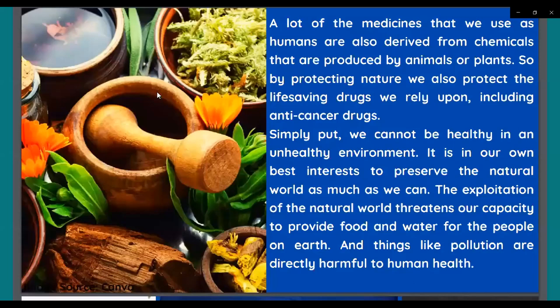Also, a lot of medicine that we use as humans is derived from chemicals that are produced by animals or plants. So by protecting nature, we also protect life-saving drugs we rely upon, including anti-cancer drugs. So if we don't protect nature, how would we be able to produce medicine from animals and plants?